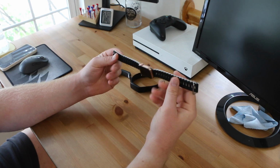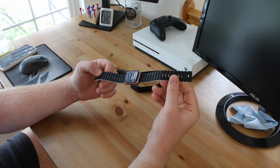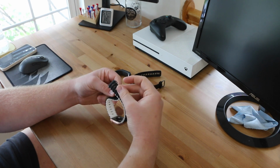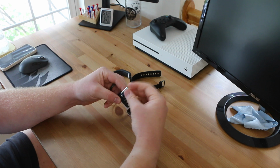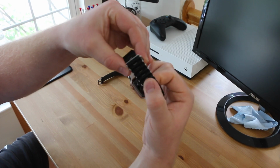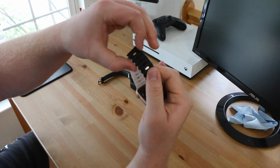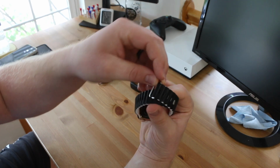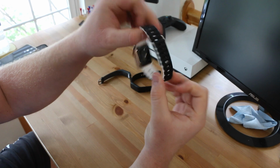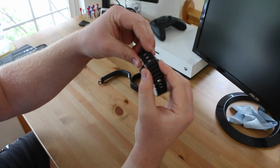This is the band I picked. This is like a $12 band or something. They make it in a bunch of colors. It's infinitely adjustable. It stays on with this little clip right here, and then the little hook that goes in the side as well. So it's pretty sturdy. It hasn't fallen off.